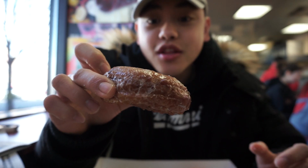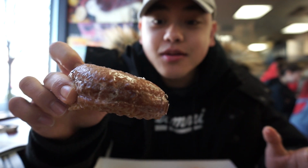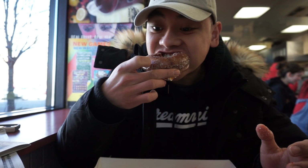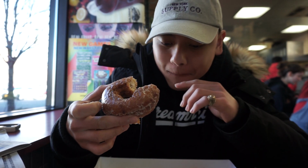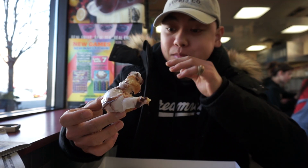Alright. So this one is the apple crisp, or is it buttermilk? I don't know. They look really similar. I'm not really a fan of cake donuts as much as the regular yeast donuts. Now this, it's a regular yeast donut. We got the vanilla and the chocolate icing. Yo, let me see if I could two bite this one. This one's mad soft.